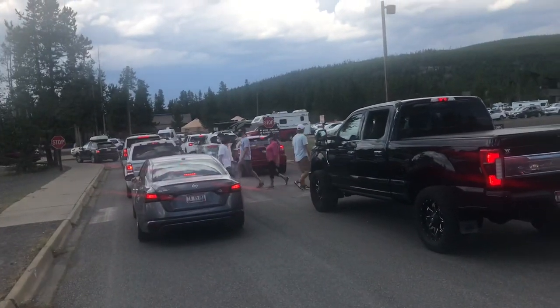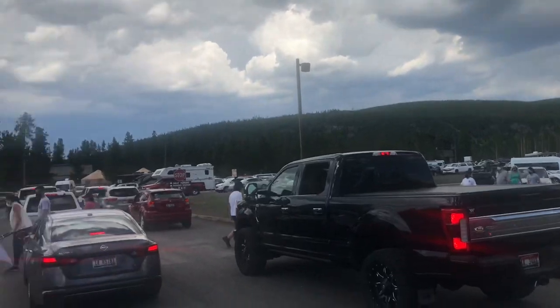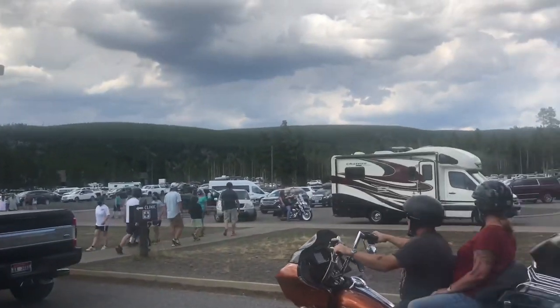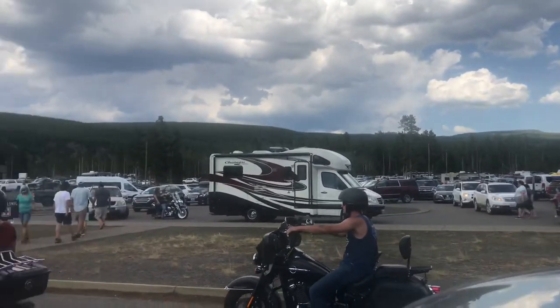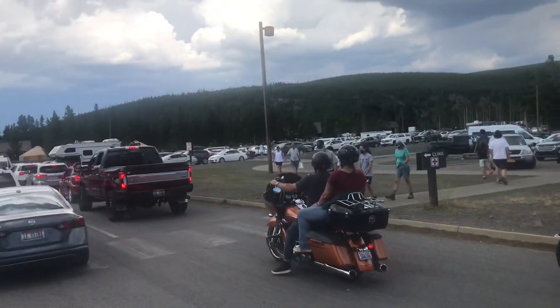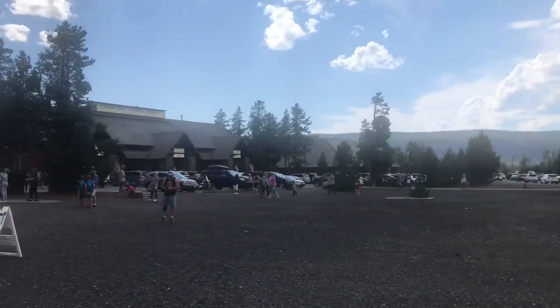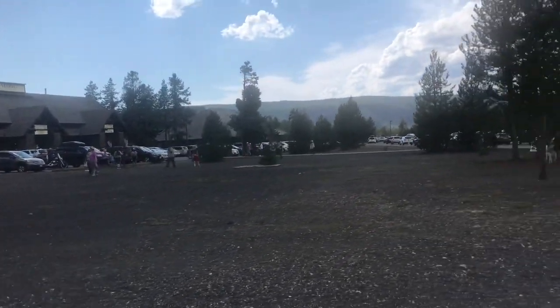So amidst COVID-19, see how the car park looks like right now. A lot of people are visiting the park. And this is just one of the tourist spots in the Yellowstone area.